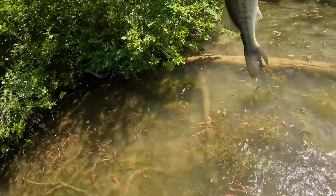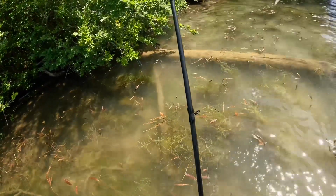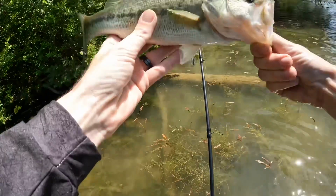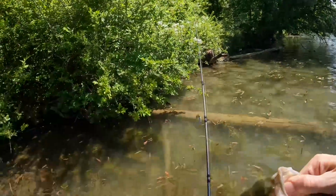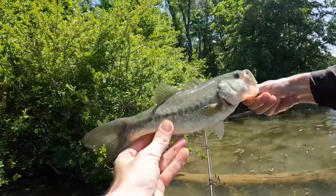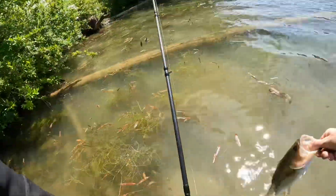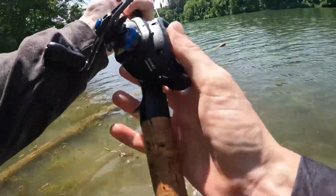Oh, look at that. First one on the day on the spinnerbait, boys. Got him good. That's a Stanley Jig spinnerbait. There's some laydown trees here that I'm fishing. And there's the first largie of the day. Wind picked up, tied on a Stanley Jig spinnerbait, and bam, first fish. He's a good fighting largie too.